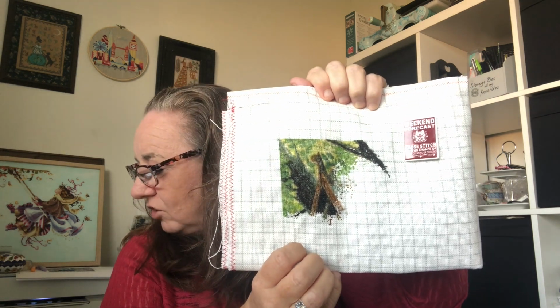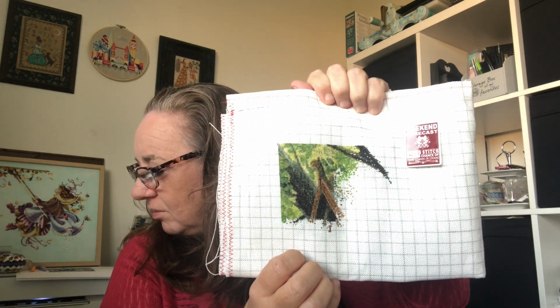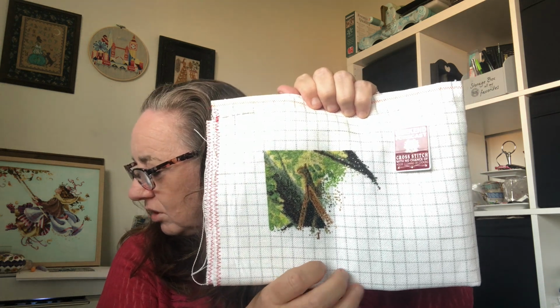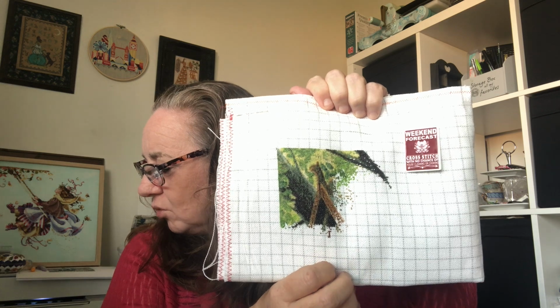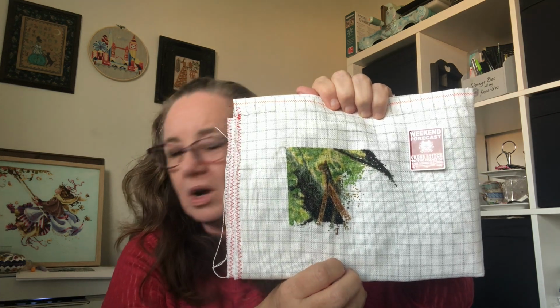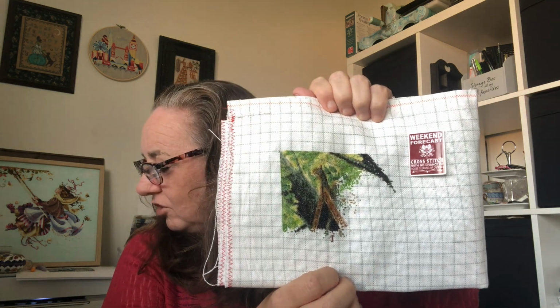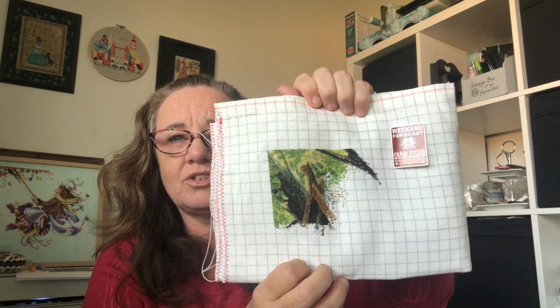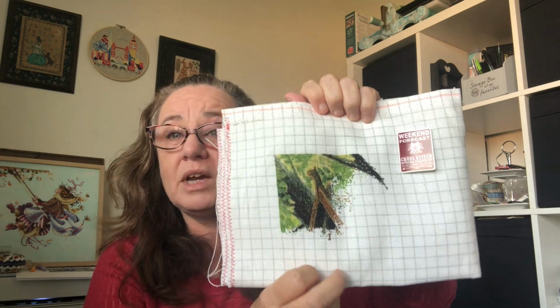I have a total of 3.89%, and I did a total amount of stitches of 4,761 out of 122,400. So a long way to go, but I love it.